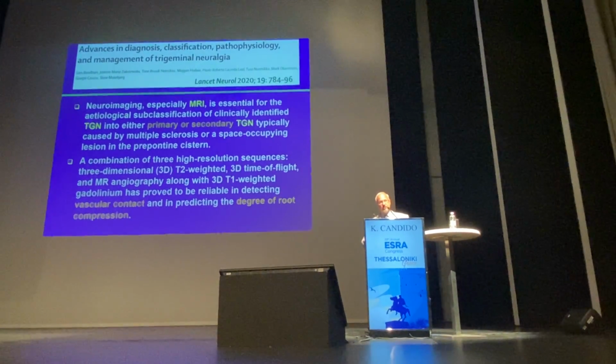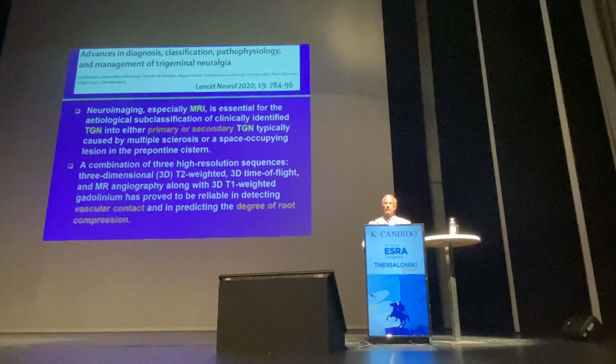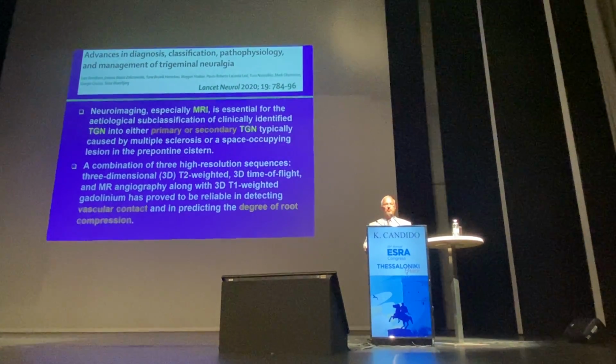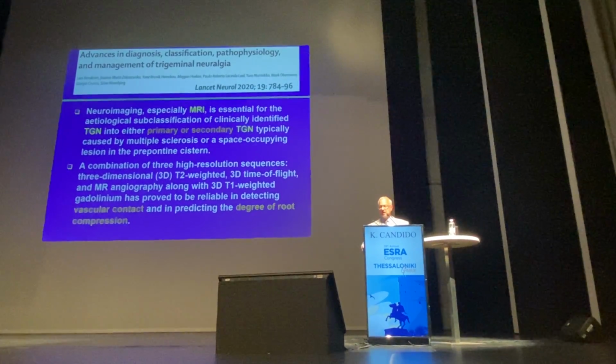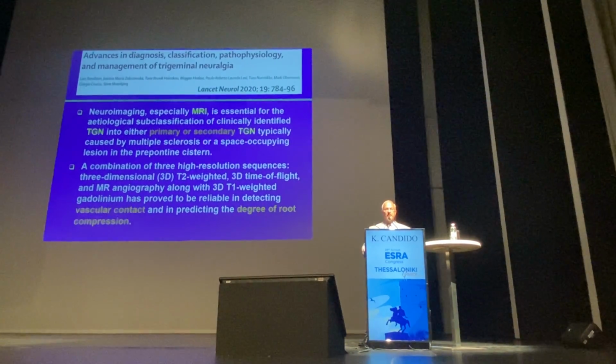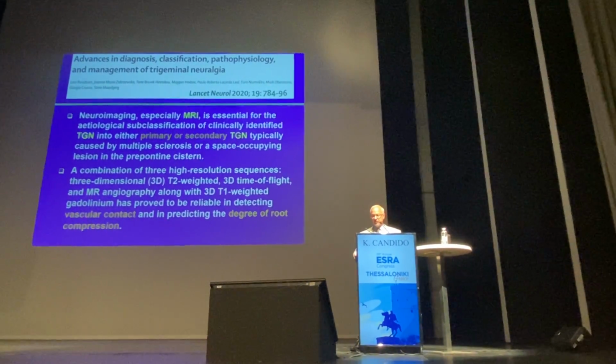Primary trigeminal neuralgia, is that due to neurovascular compromise? Secondary is due to things like tumors, for example, or multiple sclerosis. So the use of MRI imaging is eminently beneficial to us to try to make a determination as to whether we have a primary or secondary type of trigeminal neuralgia.